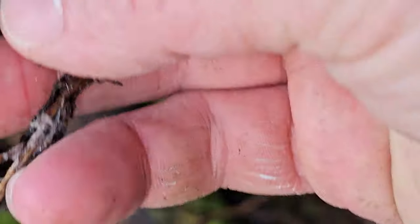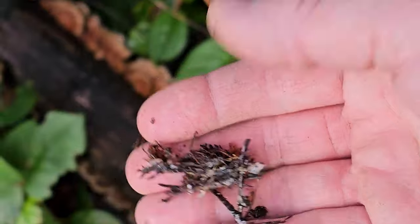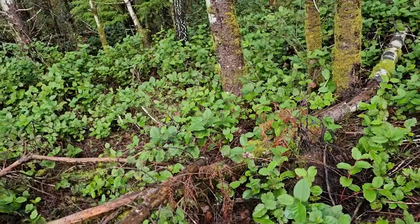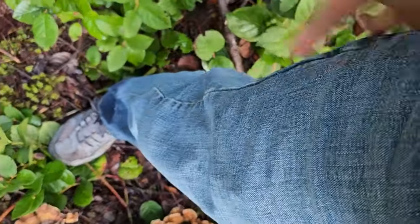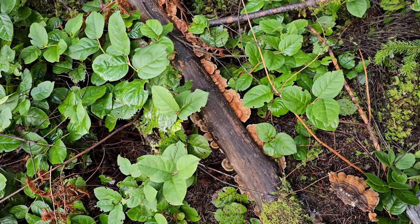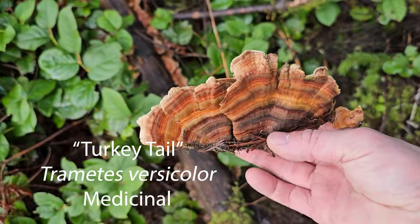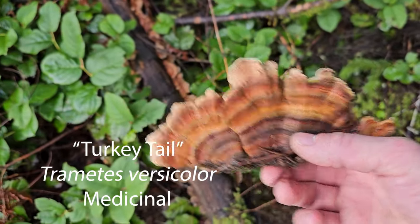So look at that. I mean, I'm holding just hundreds of thousands, millions of spores in that little bit. And I can just simply toss that out over the forest and scatter millions of spores all over. My hands, now I'm wiping them all over my pants. They're gonna trail me around. So mushrooms are great at reproduction because they make so many spores. Some of them are bound to land somewhere that they can grow. But what a nice flush of Trametes versicolor. Very pretty turkey tail mushrooms. Love it.